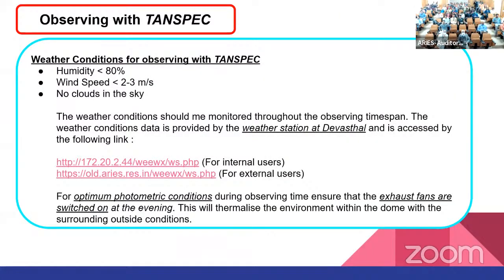So these are the brief criteria for the observing conditions, which you have to keep in mind before opening the telescope and before starting the observations. The humidity should be less than 80%. The wind speed should be less than 2 to 3 meters per second. And there should not be any clouds in the sky. For all these, you can check the weather station. The link is provided there.